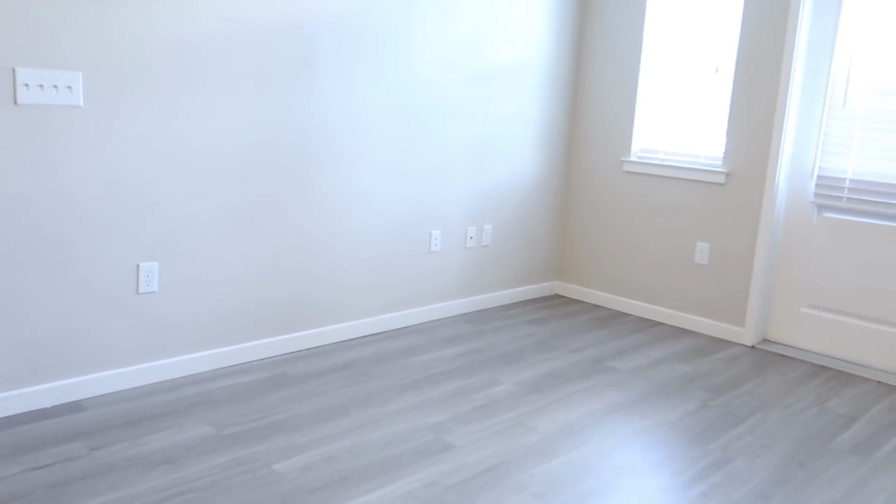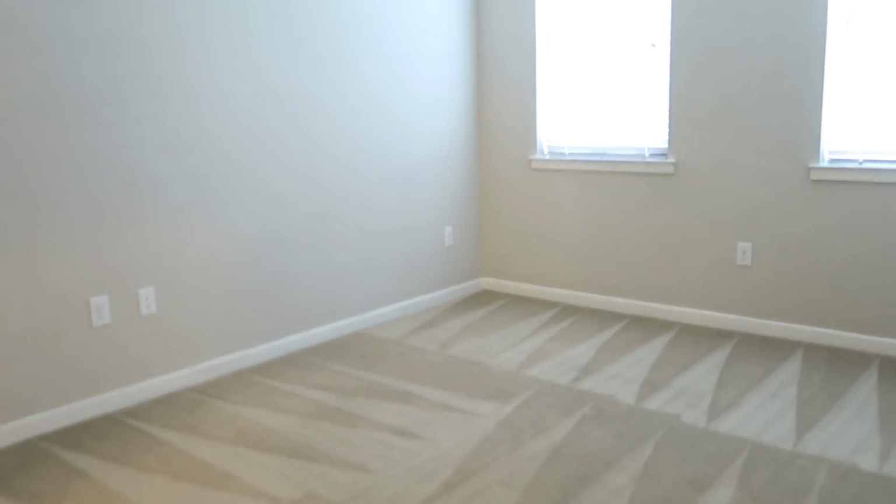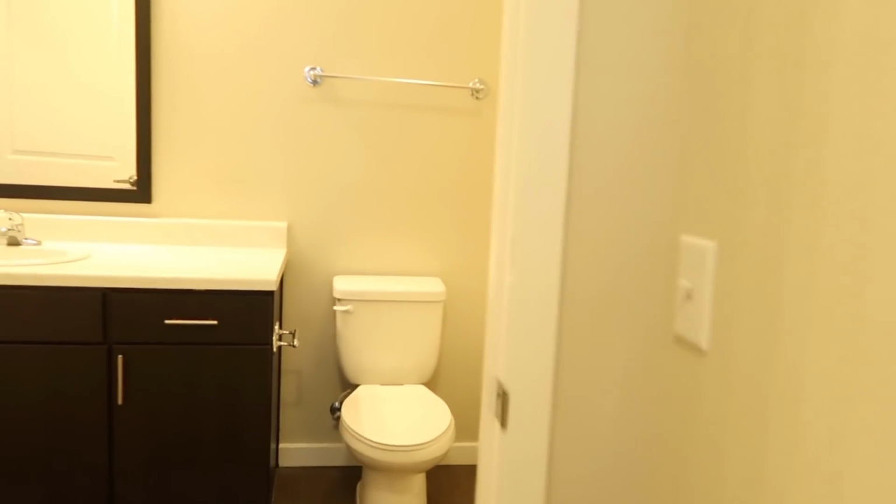I don't really remember exactly where it was, but it was pretty small. It wasn't going to really fit anything. The layout is very similar to what I had been seeing all around, but this one was definitely a much smaller space. And they wanted $1,500 for this. And it was really, really small. This was probably the smallest out of all of the apartments. So this is one of the bathrooms going into this room right here.